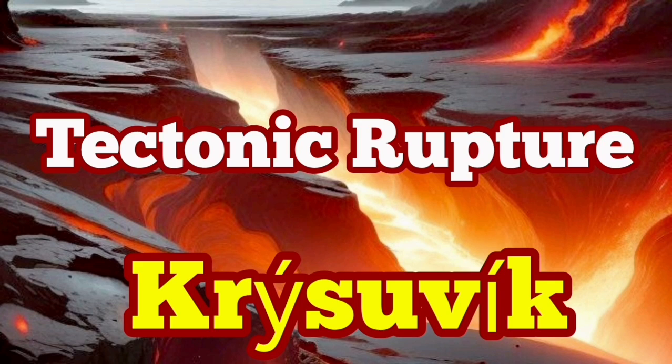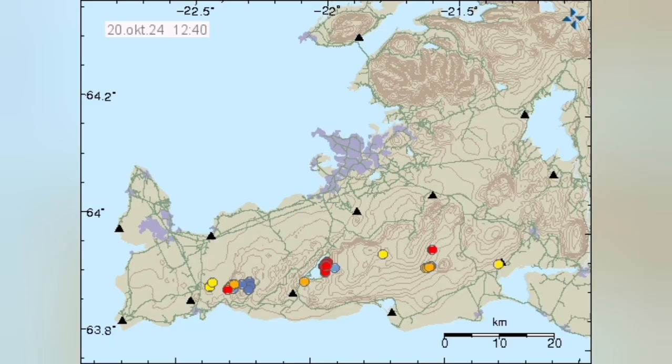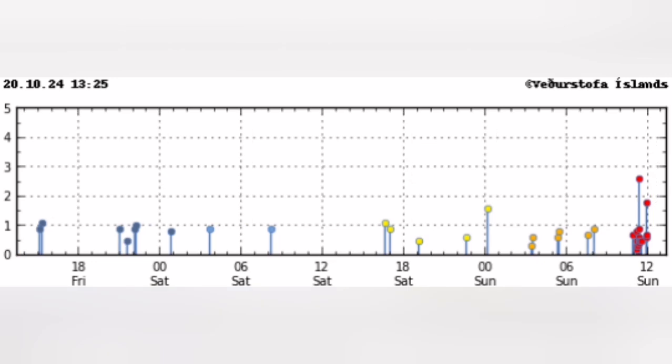We have a series of earthquakes, about 17 of them, concentrated in a small area in the Reykjanes Peninsula of Iceland, around the lake Krýsuvík. And as you can see here, the timing was interesting just a few minutes ago, and the concentration of them in a certain time. And that was it.